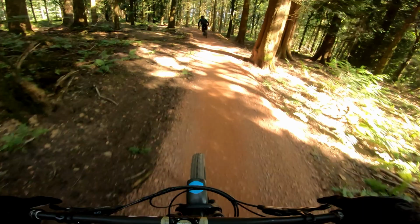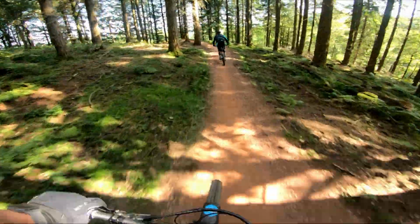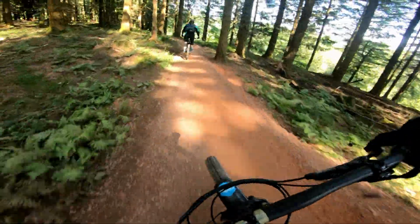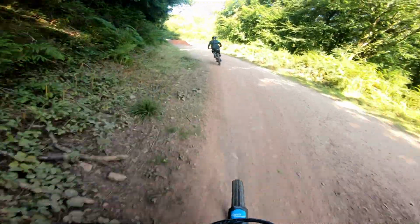This definitely isn't the most challenging trail here, but I'm sure even the most seasoned rider would find it hard not to crack a smile whilst they cruised from turn to turn. That was short, but very sweet. On to Launchpad.